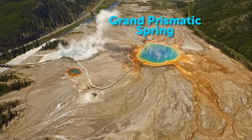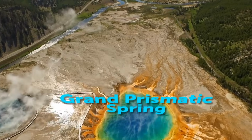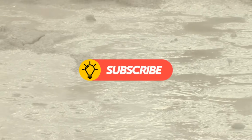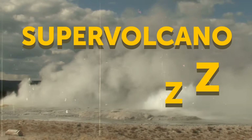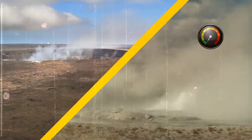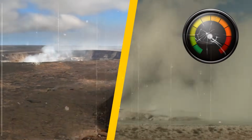Yellowstone National Park in the western USA is world famous for its dazzling views, and especially the colorful Grand Prismatic Spring at its very heart. But we should all stay aware that Yellowstone is, first and foremost, an enormous caldera, basically a slumbering supervolcano. The difference between a regular volcano, like Kilauea from earlier, and a supervolcano is that the latter is thousands of times more powerful.